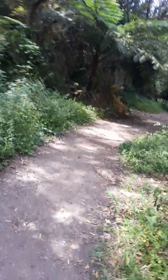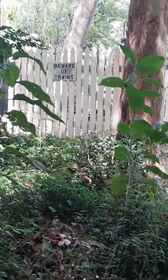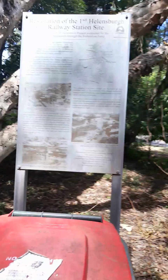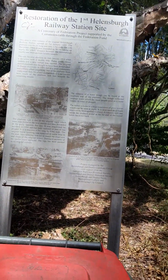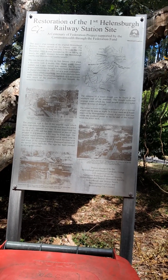Okay, right now, Helen, so we're going... Oh, look, it's a fence. Hang on. Oh yeah, this is old. I'm not sure if you can see it, but it says beware of trains because there's a train station here. Not sure if you noticed. Okay. Yeah, really interesting. This is just the history. If you want to read it, you can. I'll just leave it on for a few more seconds.